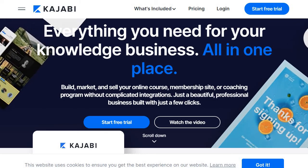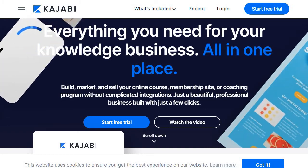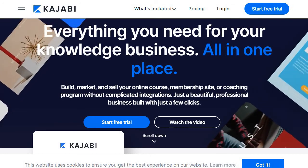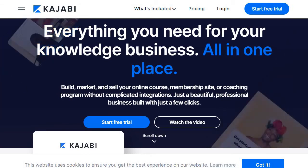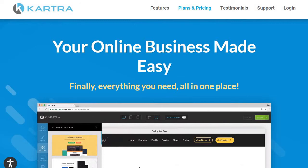So as always, if I was going to be using any one of these tools, say I was stranded on an island, I had internet connection and a laptop, which one would I use for building and growing my online business? And when it comes to the battle of these two software tools, the answer for me personally would be Kartra. And I'm going to give you a few of the reasons why.